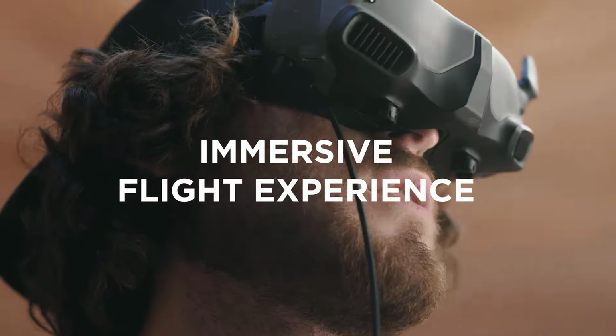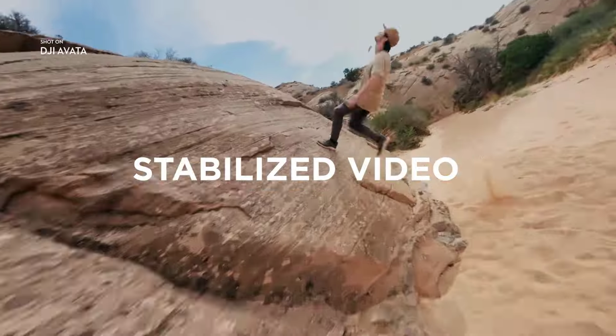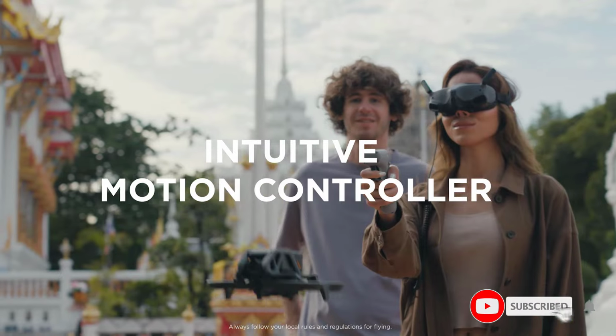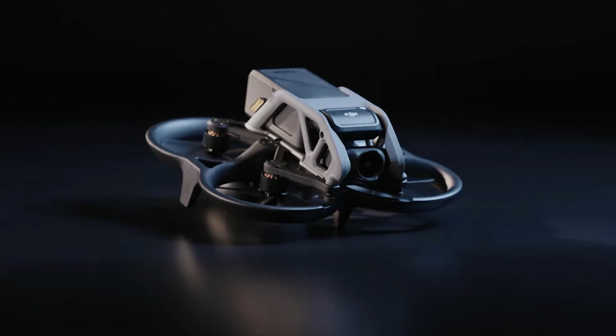Squeeze the trigger and bolt forward or turn a corner with the swivel of your wrist. Ultra-smooth 4K footage, Avata features an upgraded camera system so that no extra attachments are needed. Enjoy next-level imagery with the 1/1.7-inch sensor, 155 degrees FOV, and flagship stabilization.